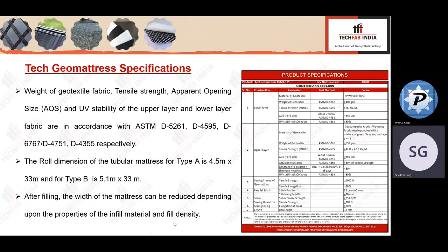Coming to the technical specifications of the tech geomattress, as you can see, it is a 3D mattress system. The properties of the upper layer and lower layer are different. As we discussed, the apparent opening size of the upper layer and lower layer is 350 microns. Also, the tensile strength of the geotextile fabric and the seams is high, and this high tensile strength can cater to the need at the time of hoisting and anchorage. The weight of the geotextile fabric, tensile strength, apparent opening size and UV stability of the upper and lower layers are in accordance with the ASTM standards. ASTM is the American Society for Testing and Materials.